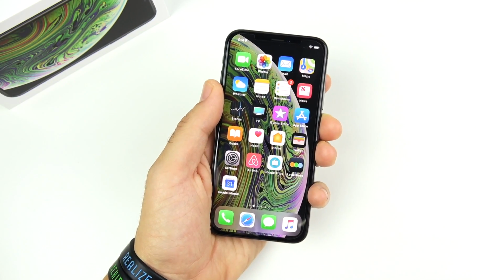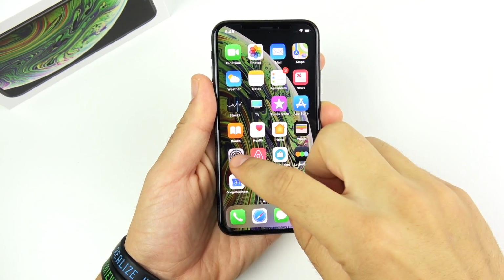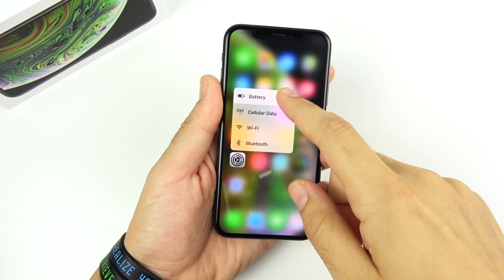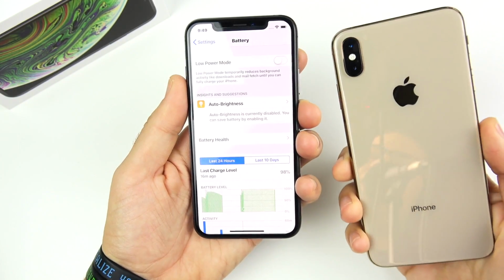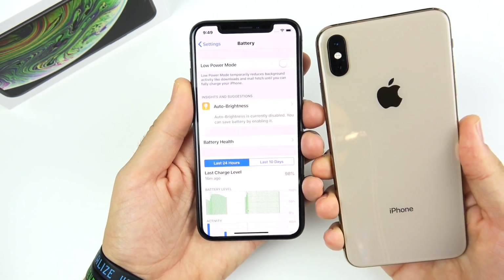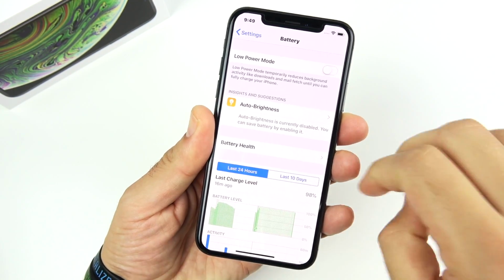All right, guys, so the second reason why this iPhone is not worth buying is that it has the worst battery life of the 3 new iPhones. The iPhone XR will have better battery life than the XS, as well as the XS Max with a bigger capacity, and I can confirm that the XS Max has been giving me better battery life. So that's the second reason why I wouldn't buy the iPhone XS.